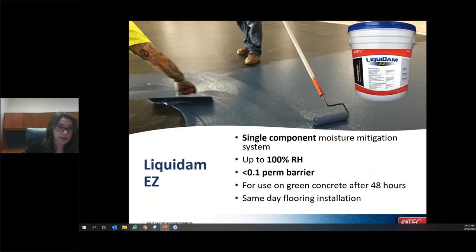So then we also have our LiquidamEZ. Again, this is going to be the single component moisture mitigation system. It's, again, water-based. The nice thing, though, is that except for the fact that it's not an epoxy, it actually does meet the performance characteristics for 3010. So it'll go all the way up to 100% RH, and it does give you a less than 0.1 perm barrier. Additionally, you can use it on green concrete after 48 hours, and you're going to have a same-day flooring installation.